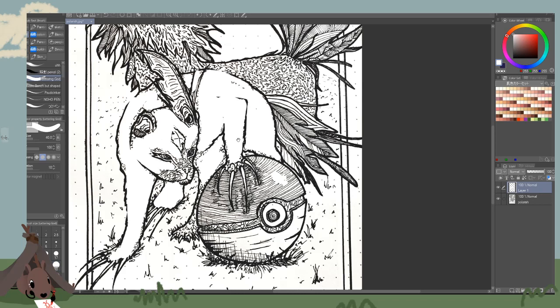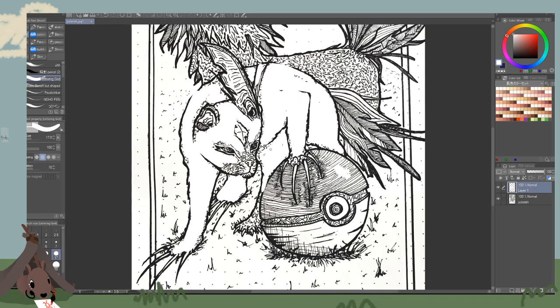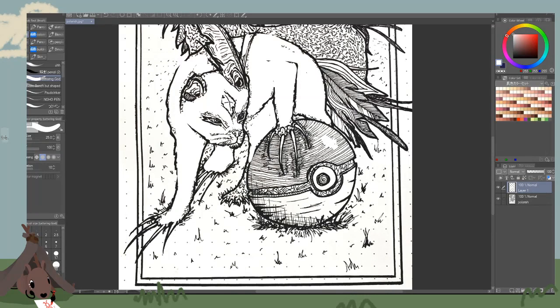And I think part of the problem comes from the fact that I believe Weavile's a cat and Sneasel are a cat? Or they're supposed to be a cat. Or something. I believe they're feline in origin.